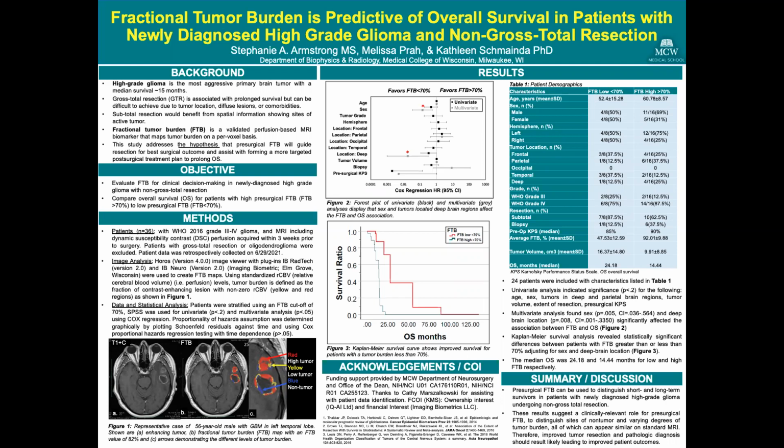A diagnosis of high-grade glioma has very poor prognosis with median survival around 15 months. The best outcome is when a neurosurgeon can maximally resect the tumor, but often that is impossible because the tumor is close to eloquent areas of the brain, it is diffuse, or because a patient is already too sick to undergo a surgical procedure. We need to better understand these gliomas prior to surgery to maximize safe surgical resection and form a more targeted post-surgical treatment plan to extend patients' overall survival.